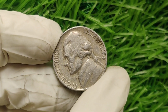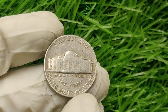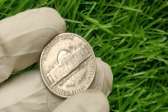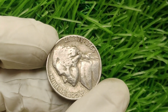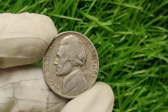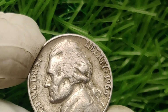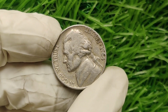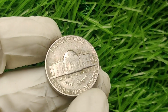But here's where the story gets interesting. While most 1964 nickels are worth just a few cents, some of them have taken on a life of their own in the coin market. Wow! Let's break it down. What makes the 1964 Jefferson nickel so valuable? It's not just any 1964 nickel, but a special, rare version known as the 1964 Jefferson nickel with a mint mark error. You see, a small number of these coins were accidentally struck with the wrong mint mark, specifically the D mint mark, which was supposed to be for coins minted in Denver.